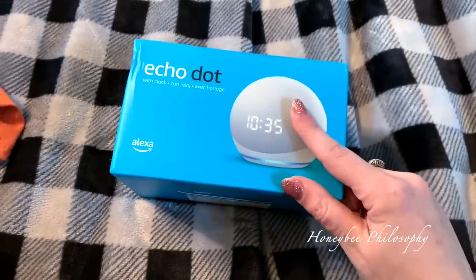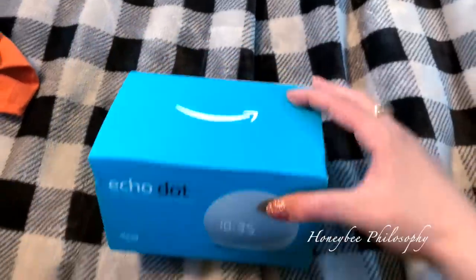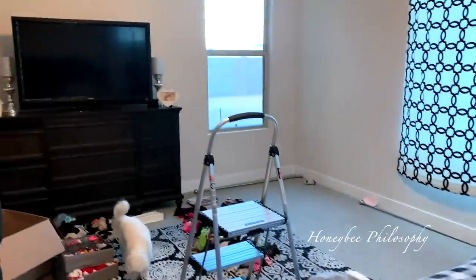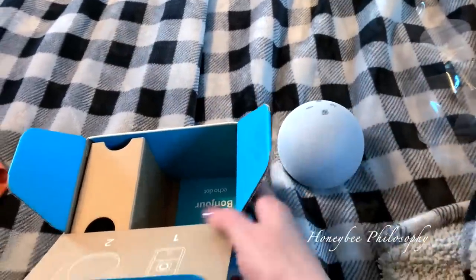And if you saw this sitting on my bedside table, it's actually an early birthday present from my parents. And it's an Echo Dot with clock. So I don't know if I'd probably put our other Alexa in the kitchen. But I have the Google Home in there too. So maybe it'll go in Chris's room. But anyways, we have this cool new Echo Dot for the bedroom for our alarm and everything. So really excited to try that out.